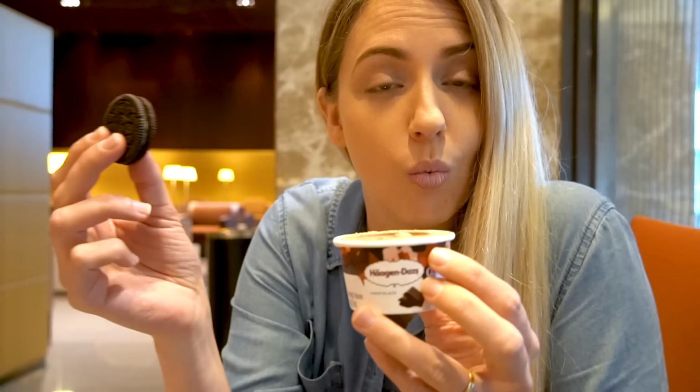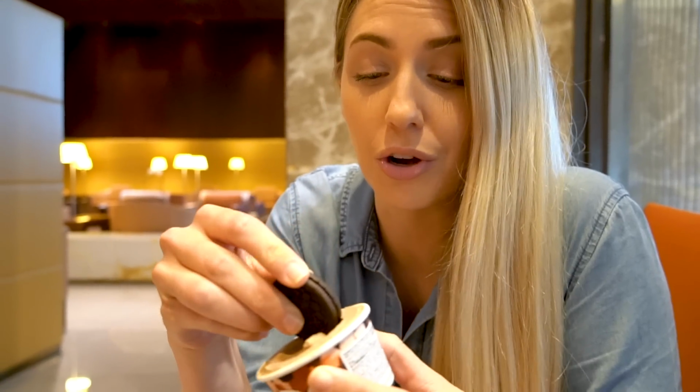They have a dessert station, and you guys, an entire fridge full of Haagen-Dazs. Eat as much as you want. Why use a spoon when you can use an Oreo?